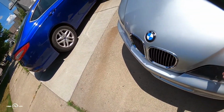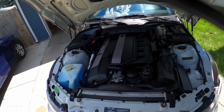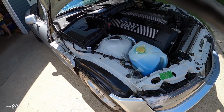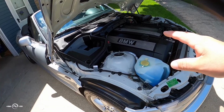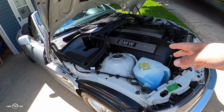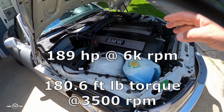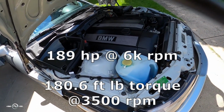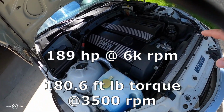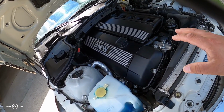All right, let's do a one-handed hood pop. And there she is. So this is the M54, 2.5 liter, inline six, 184 horsepower. Can't remember the torque right now. I'll look it up and put it right here on the screen. Not a whole lot of room. You know, I got some plans for this car. I'll probably go over them in another video, but not a whole lot of room under the hood here to work with.